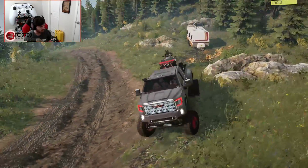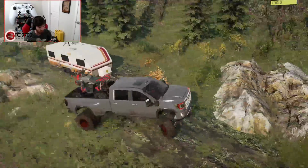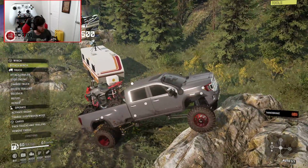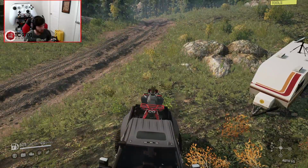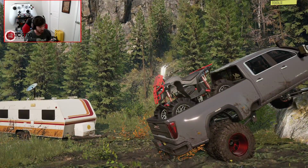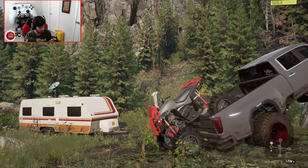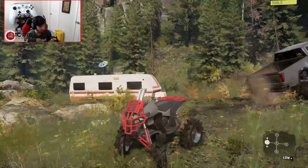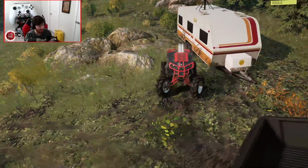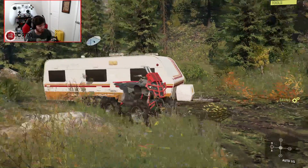Now, what I'm gonna do is get the front end of the truck up in the air. And then from there, we should be able to just start up the four-wheeler and drive it out. I think we've got enough clearance. There we go. Oh yeah, there we go. That was actually really easy. That was way easier than I thought it was gonna be. That was so easy. Wow, I am all in support of that.